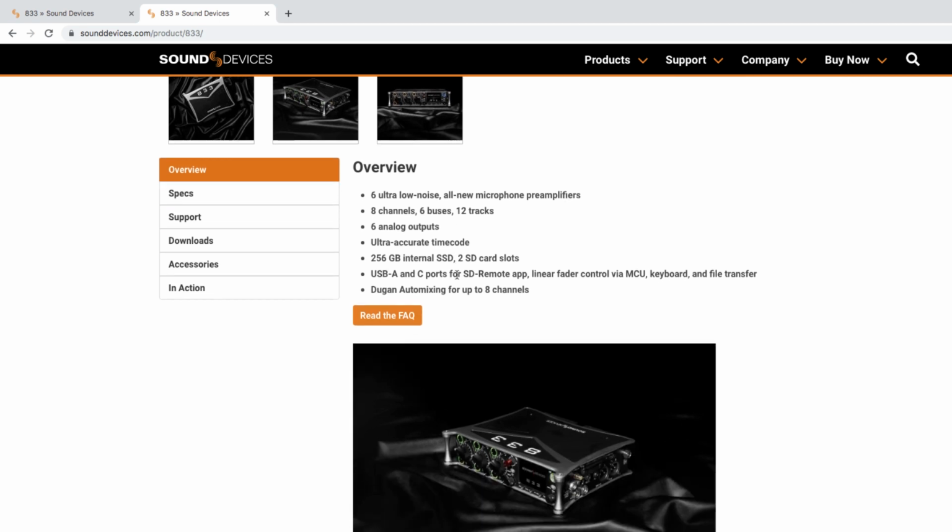Ultra accurate time code, a 256 gigabyte internal SSD drive, also a new feature with this versus the 6 series recorders, but found in the Scorpio. And what's interesting is I was reading in some of the literature before we launched this live stream, and it said that this drive is actually interchangeable. I've heard a lot of talk, well, you can't service the Scorpio drive. Basically what Sound Devices says is don't do it on your own, but we will have the ability to do that ourselves. So it is an upgradable drive.